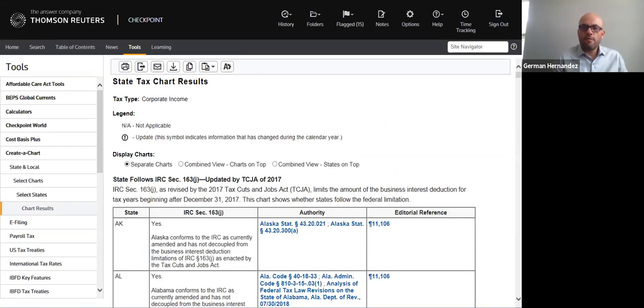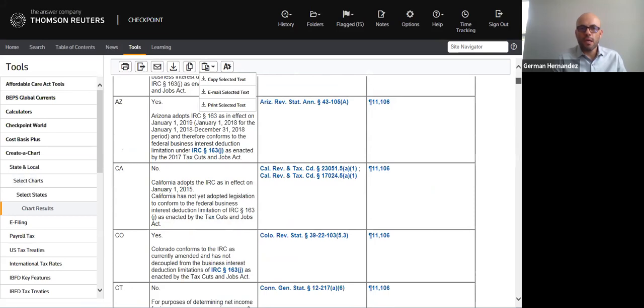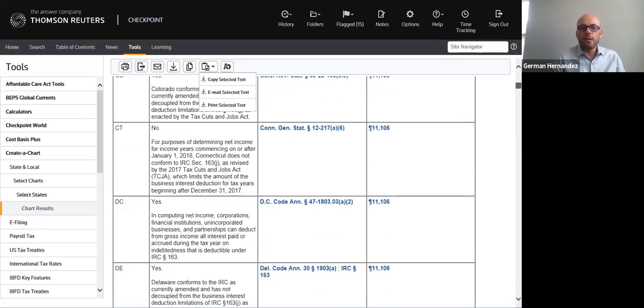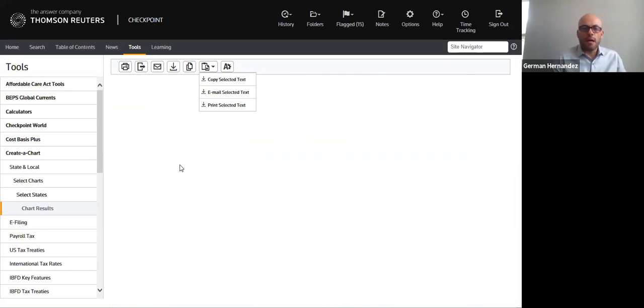If you can imagine, before having tools like this, how long it would take you to go into each state website and try to put together all this information, right? It would take you quite a bit of time. But here in Checkpoint, you can do this in a matter of seconds, as you just saw. So again, here you have.